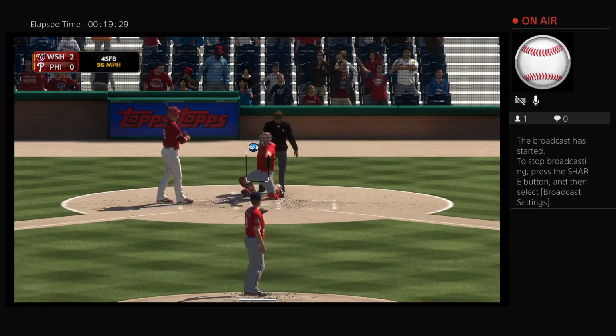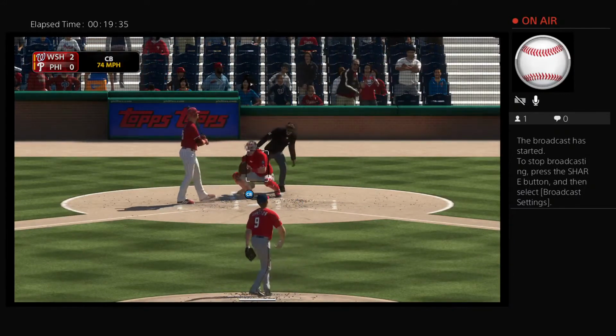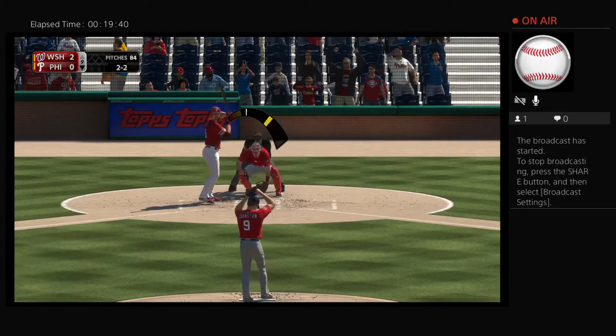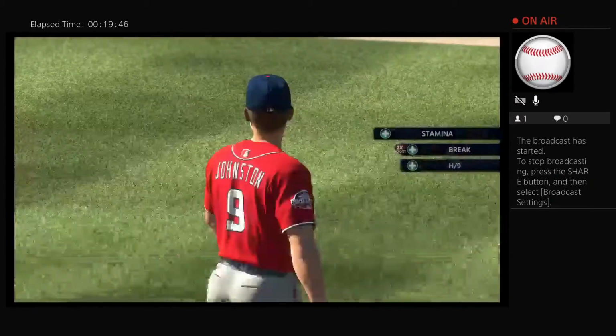And he won't offer at that. Too high, 1-2. And he'll lay off the curveball that's in the dirt that time, and it's back to even now at 2-2. Struck him out. 18 strikeouts for him now.